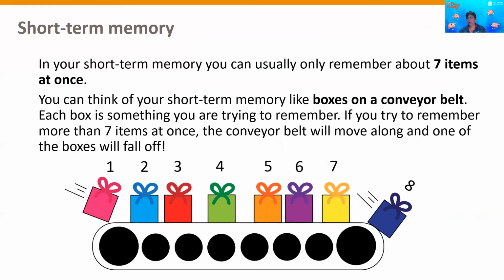And your short-term memory can usually only remember about 7 things at once. So if you think about it a bit like boxes I've got drawn here on a conveyor belt, you can only have 7 boxes on the conveyor belt at once. And as the conveyor belt moves along, you get a new short-term memory. The oldest one will fall off. And that's why you can only remember it for a short period of time.